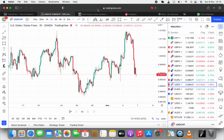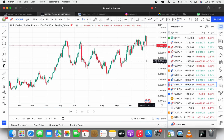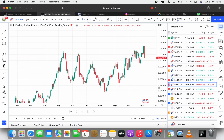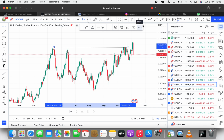One of my favorite pairs too. I like it because it moves the same as DXY. So we look at the dollar, you see the same move. Look at the dollar, and see USD Swiss. On the 1 day time frame, highs have been taken out, telling us that price is about to continue pushing upside. So you see why AUD USD is dropping, USD CHF is buying. It kind of makes some sense there.